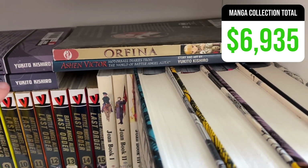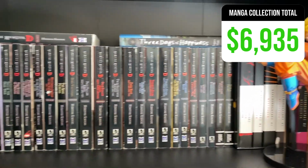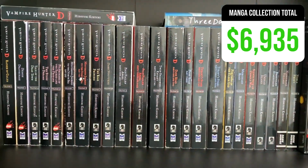It's kind of a Battle Angel Alita spin-off, so you know I had to have it. So moving on to the black shelf, we have some of my light novels. Here we have one of the Holy Grails, almost completed set of Vampire Hunter D that I've been piecing together for the past several years.